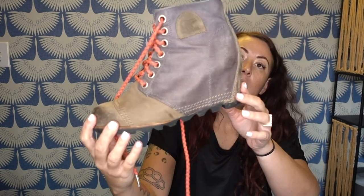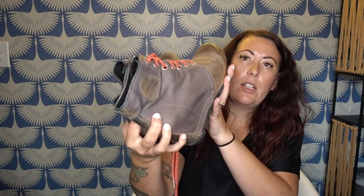First and foremost are these pair of Sorels. These sell really quickly for me anywhere I list them. I put a couple pair in Solid Union recently. They sold for $75 a piece. I'll probably list these on Poshmark. Super popular Sorel style, and they are a size 8. So these all list for like $125 on Poshmark.